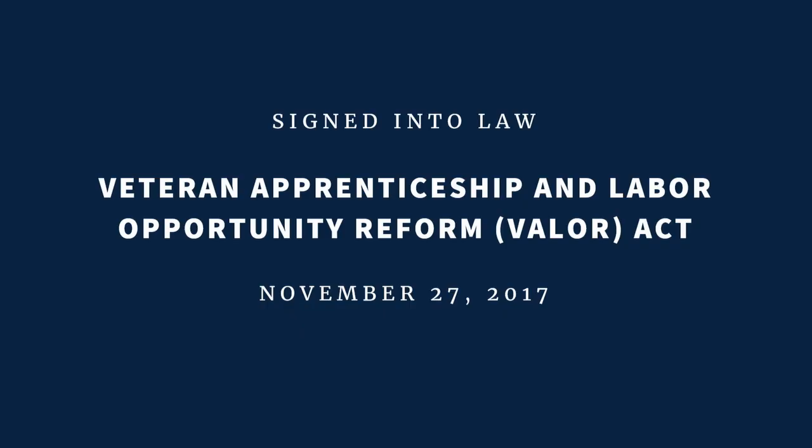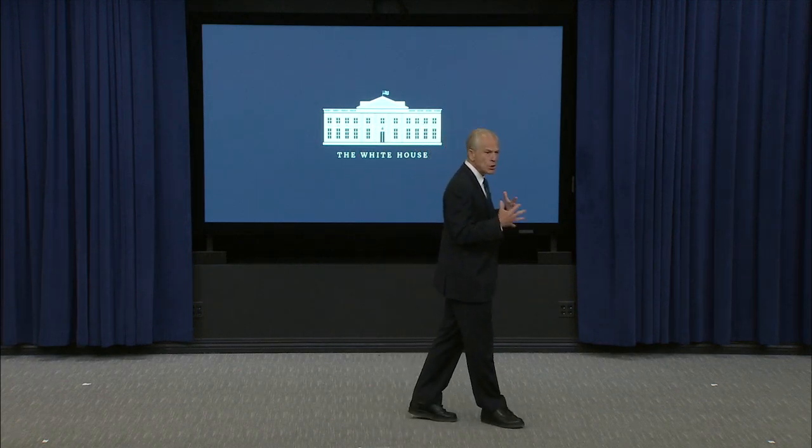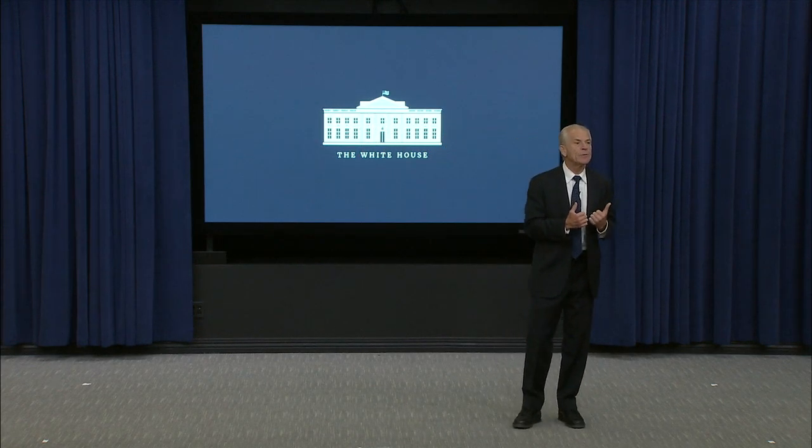On November 27, 2017, President Trump signed the Veteran Apprenticeship and Labor Opportunity Reform Act, the so-called VALOR Act. It streamlined the multi-state registration process for employers who offer apprenticeship programs to veterans certified by the VA. Veterans and employers can now more easily benefit from the use of GI Bill benefits while veterans pursue an apprenticeship.